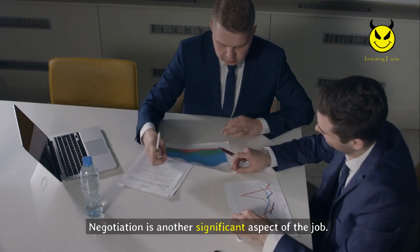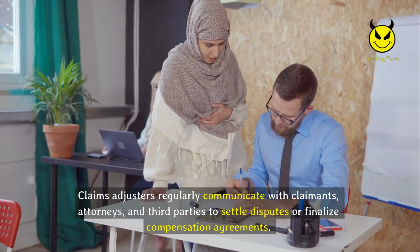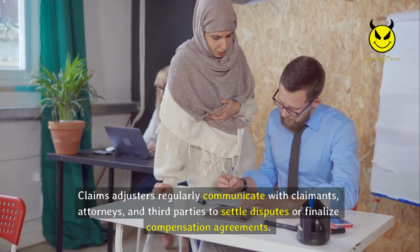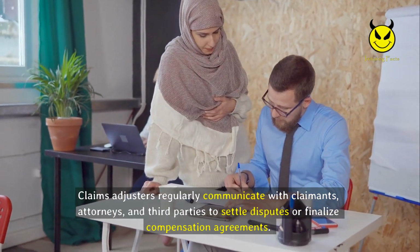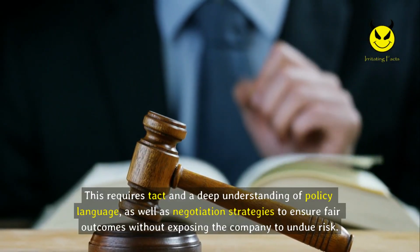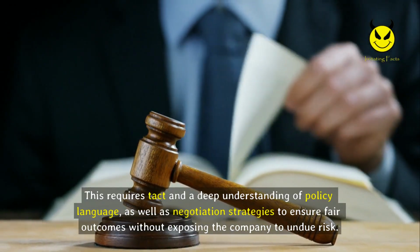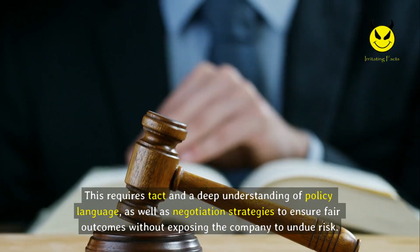Negotiation is another significant aspect of the job. Claims adjusters regularly communicate with claimants, attorneys, and third parties to settle disputes or finalize compensation agreements. This requires tact and a deep understanding of policy language, as well as negotiation strategies to ensure fair outcomes without exposing the company to undue risk.